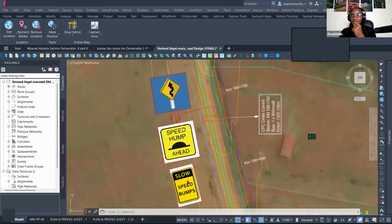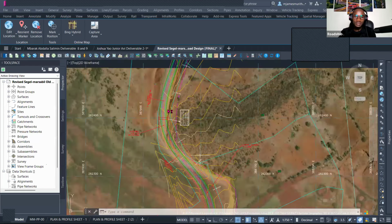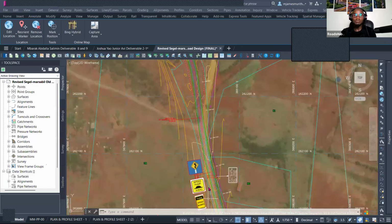So for example, we say these are slow down, speed bumps ahead, these are signages. We need also to show that there are some humps, and the same needed to be done on the lower side because this would be a fatal section for the vehicles that are approaching. So this is a second simple scenario where you have not met the minimum specifications.